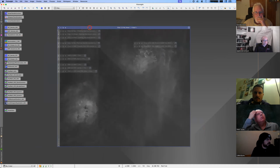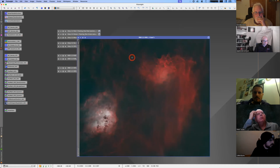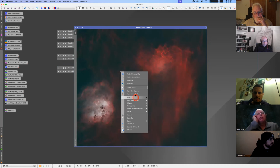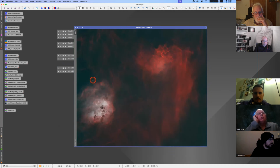So I'll do that for both the hydrogen alpha and the oxygen 3, and then I'll combine them. And again, you can just use the channel combination to combine them. It's a HOO, so the hydrogen goes to red and oxygen goes to green and blue. And this particular image, if we just look at the local history, this is just the combination of it. You'll see there's a slight blue cast here. So I think when I did the stretch for the oxygen, I slightly overstretched the background relative to the hydrogen.